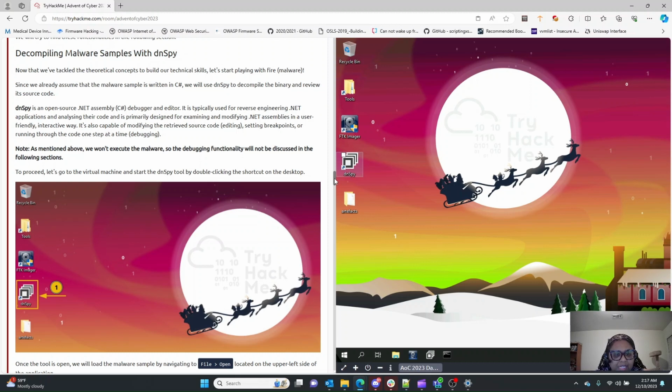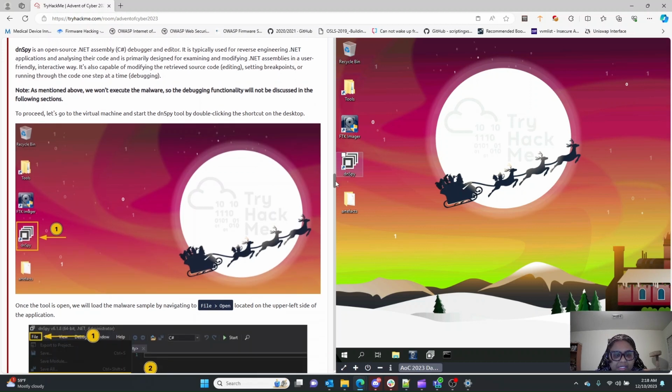dnSpy is an open source .NET assembly, C# debugger, and editor. It is typically used for reverse engineering .NET applications and analyzing their code, and is primarily designed for examining and modifying .NET assemblies in a user-friendly, interactive way. It's also capable of modifying the retrieved source code, editing, setting breakpoints, or running through the code one step at a time, called debugging. Note, as mentioned above, we won't execute the malware, so the debugging feature will not be discussed in the following sections. To proceed, let's go to the virtual machine and start dnSpy.